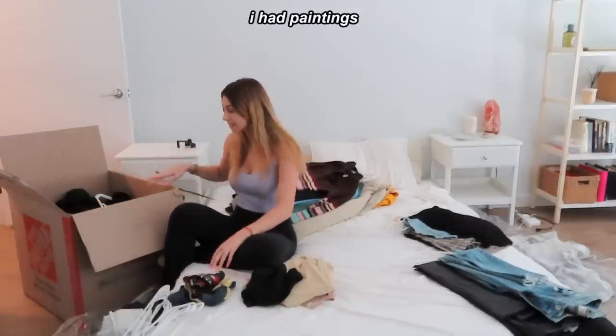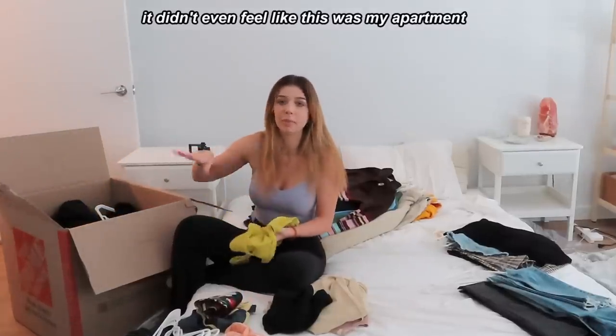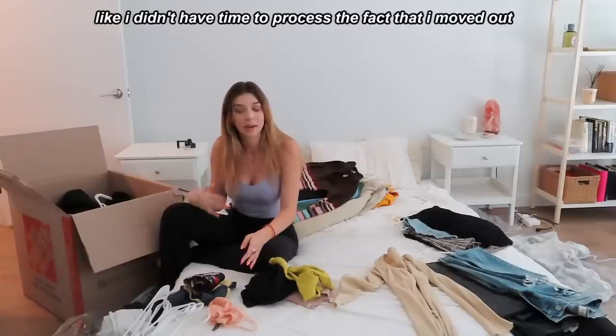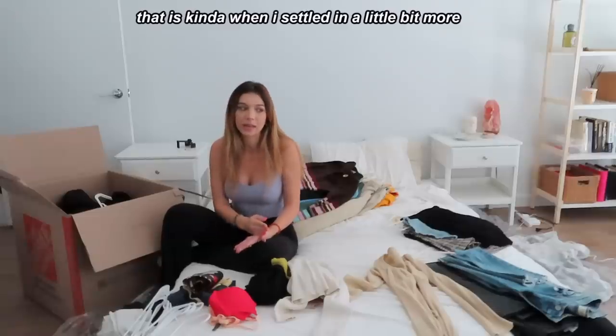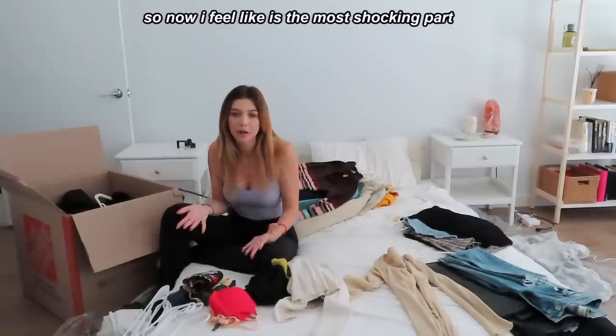I had paintings. So the first week of me living here, it didn't even feel like this was my apartment. I just had to focus on school. I didn't have time to process the fact that I moved out. So the first week, honestly, I was just distracted. Then the second week I was here, done with school completely, that is kind of when I settled in a little bit more. So now I feel like it's the most shocking part, now that I'm getting my clothes unpacked.